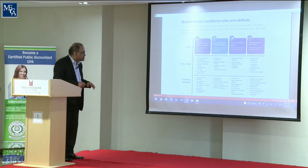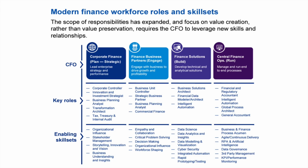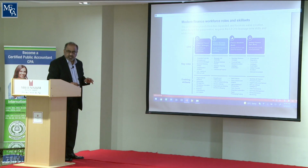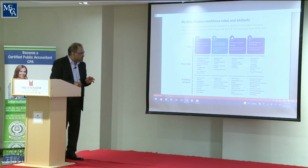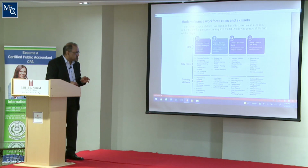Look at the skills which are required for this group. Organizational influence, stakeholder management, storytelling, innovation, vision, business understanding and insight. What is the common characteristic of these skills? We're not talking about the technologies here. We're talking about the skills. And you would notice that these are mainly the leadership skills, soft skills. Storytelling, communication, influence.